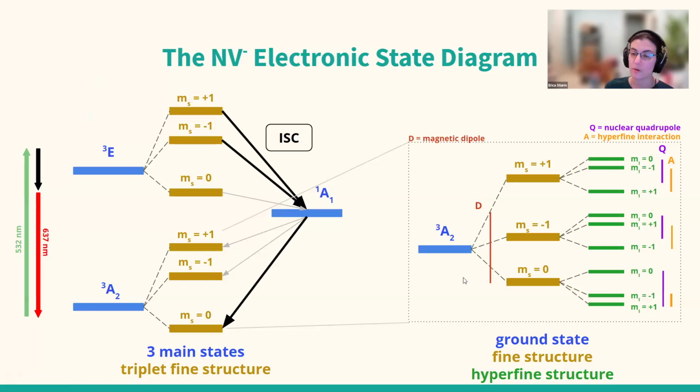And now we see there's even more splitting. So not only do the electron-electron interactions cause splitting, but electron-nuclear interactions cause splitting. And that's what we're seeing here. The purple is due to a nuclear quadrupole. This is the nuclear spin interacting with the general electron environment that it's sitting in. And then the hyperfine interaction has a much, much deeper cause.